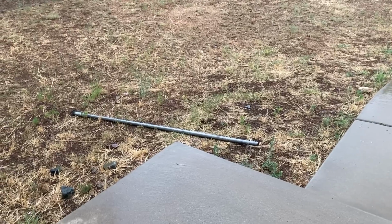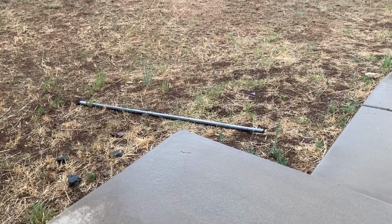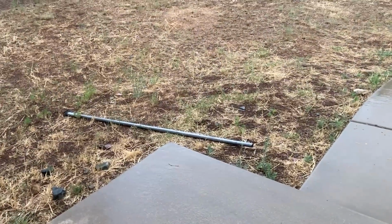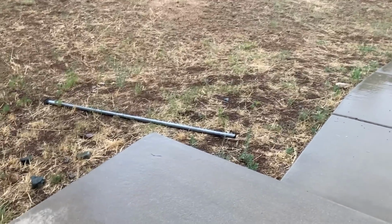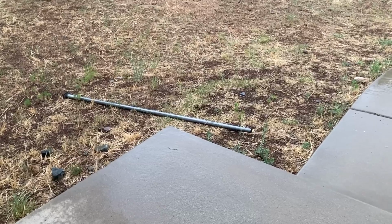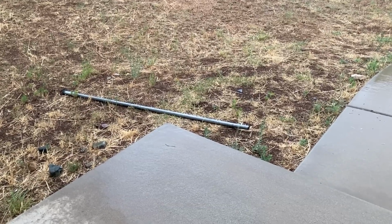Where did this pole come from? I guess it was on the porch and I threw it over there. So I'm like, oh, I guess that was hit my porch. Maybe it flew over from the neighbor's yard. I'm like, oh, okay. And then I'm like, that was too loud of a crash for a pole.